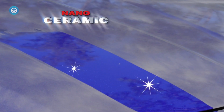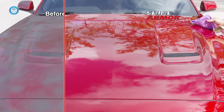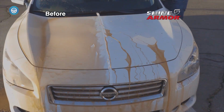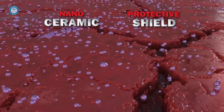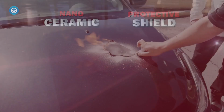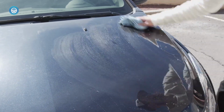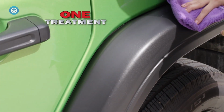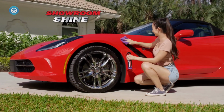4. Shine Armor Fortify Quick Coat. The Shine Armor Fortify Quick Coat is one of the most popular DIY ceramic coatings. The 3-in-1 formula acts as a waterless wash, coat, and shine for your vehicle. According to Shine Armor, the spray takes only 15 minutes to apply. Make sure your vehicle is properly washed before applying the ceramic coating. You can use it on your clear coat, wheels, windshield, and mirrors.